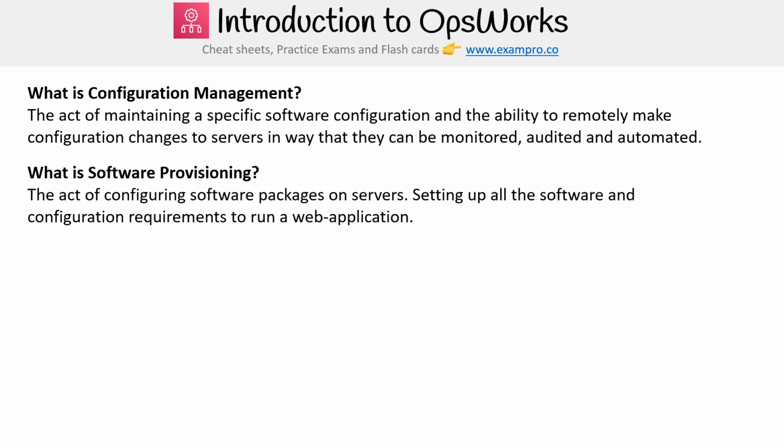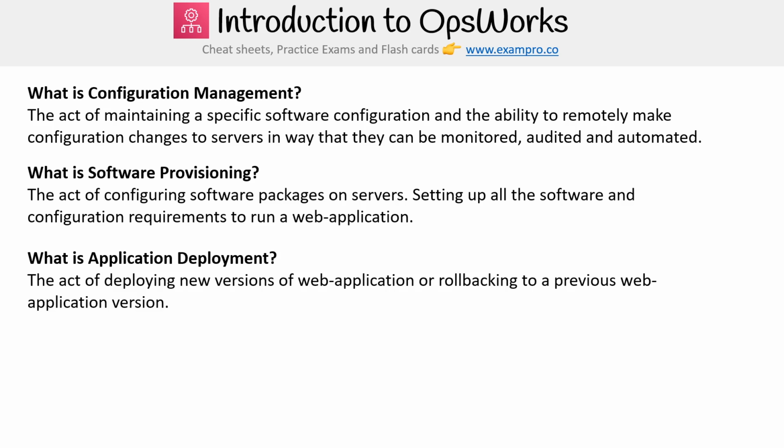But we also need to understand software provisioning. Software provisioning is the act of configuring software packages on servers, setting up all the software and configuration requirements to run a web application. And then we have application deployment. That is the act of deploying new versions of web applications or rolling back to a previous web application version. So they all sound like the same thing, but they're all under the scope of configuration management.